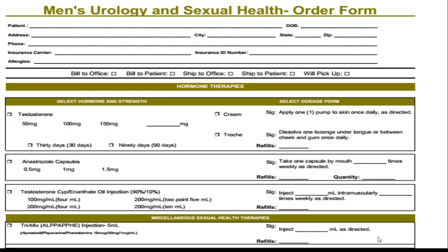And then lastly, on this particular form is the Alpaf Trimix. Now, certainly testosterone itself, both topically and injection, will increase DHT, which will dramatically improve erectile dysfunction. Viagra, obviously, and Cialis are good alternatives. I've actually been using a lot of Cialis, the 5 milligram, for urinary obstructive symptoms, like BPH, and you can use that 5 milligram a day, and it's a dramatic improvement, and you don't have to use things like Flomax that have some bad side effects.